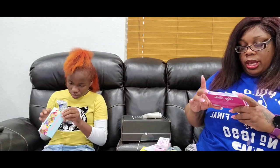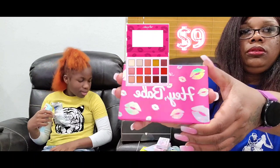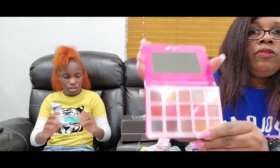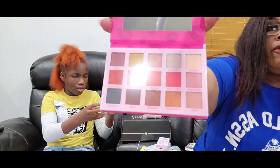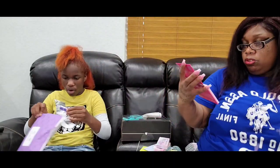What else? Oh, you got a Hey Babe palette. Look at all them pretty colors. Who don't love a new palette? I love palettes. I got too many of them. But these are so cute. Look at those colors. I'm definitely going to use these palettes.